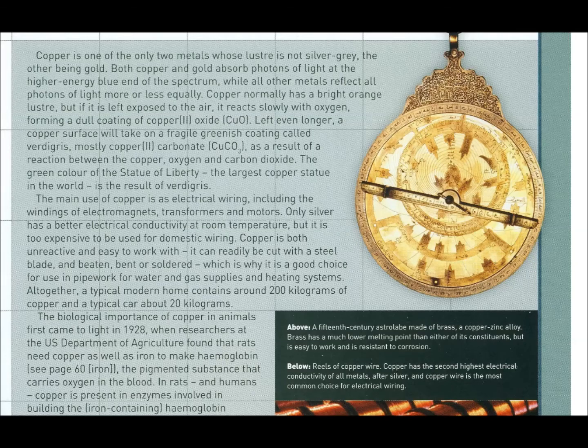Copper is one of only 2 metals whose luster is not silver-gray, the other being gold. Both copper and gold absorb photons of light at the higher-energy blue end of the spectrum, while all other metals reflect all photons of light more or less equally. Copper normally has a bright orange luster, but if it is left exposed to the air, it reacts slowly with oxygen, forming a dull coating of copper oxide.